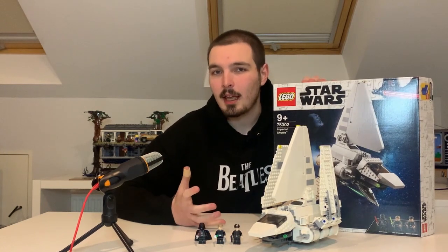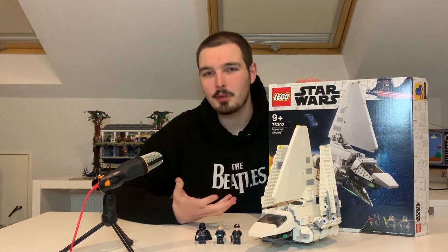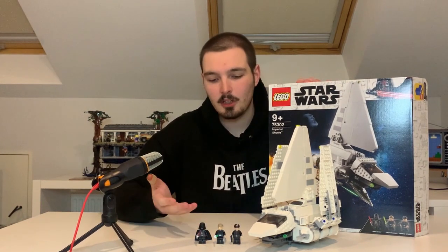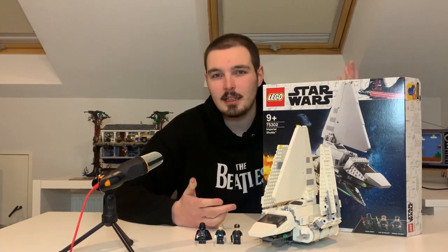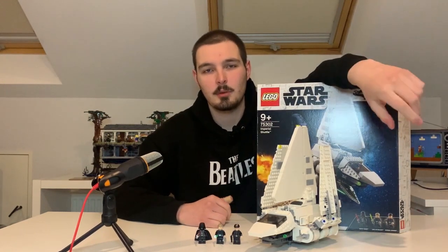I don't hate this set, guys. I want you to know I don't hate this set. It's okay. I don't hate this set. I would recommend it to anyone out there that is looking to pick up a pretty cheap Imperial Shuttle. If you want a couple of the cool minifigures and stuff, it is a decent set. There's just a lot better. It's far from my favourite LEGO Star Wars set that I have.